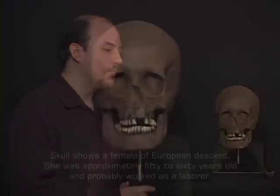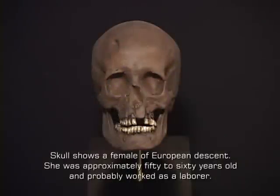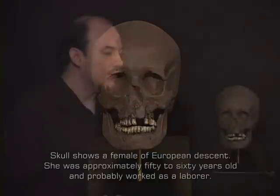One of the things we can determine is how tall the person was during life. And luckily, this woman's skeleton was complete enough that we had the long bones, the bones of the legs in particular, which can be used to determine stature. What we do is we take the length of the bone and put it into a formula for white females, as she is, and from that we got a stature of 5'2".